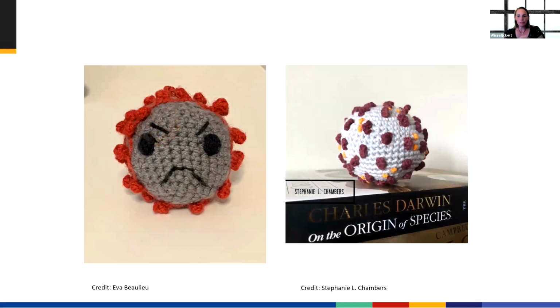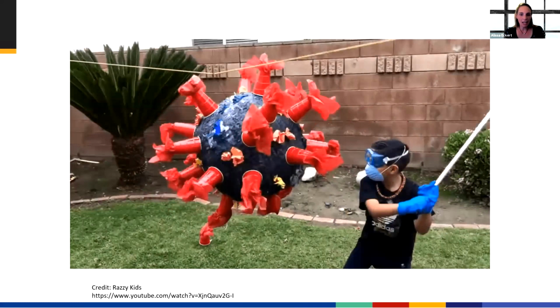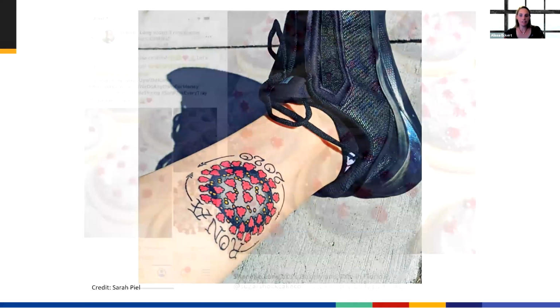So people started expressing their feelings and making things. And so here are the little hacky sack like knitted characters that I love. These are some of my favorites. And then there's homemade piñatas. And there were even people getting tattoos. But my favorite one is the cookies.